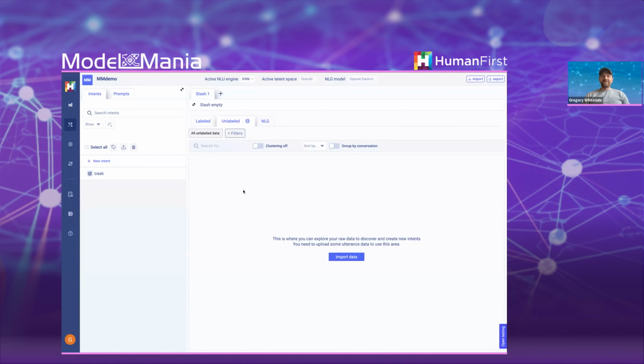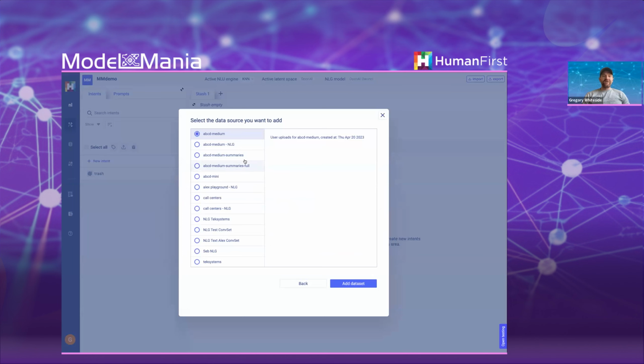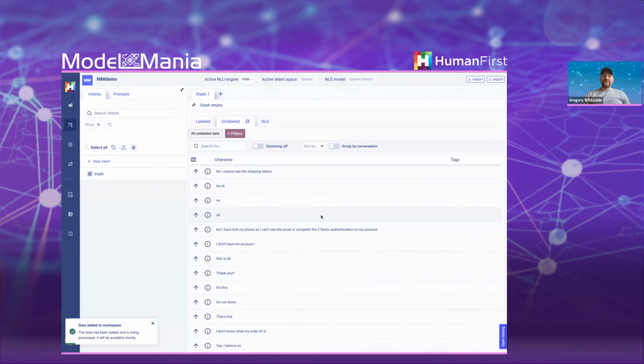What I'm going to show you is how I'm going to explore voice data in a HumanFirst workspace. So what you see here is an empty workspace. So I'll just start by loading data that we've already prepared. ABCD is a public data set of conversational data that is used by a lot of companies to bench and stress test their models. So it's conversational data. And what you see here, I've just loaded it.